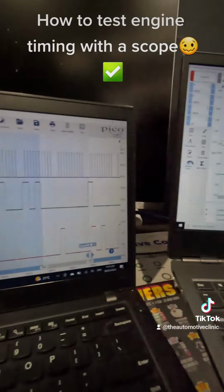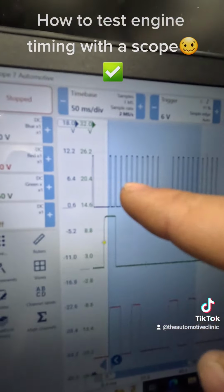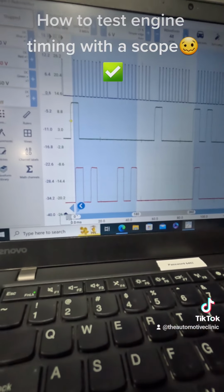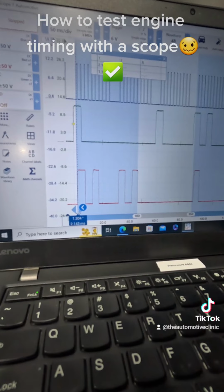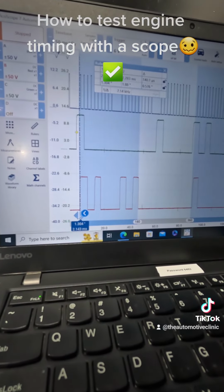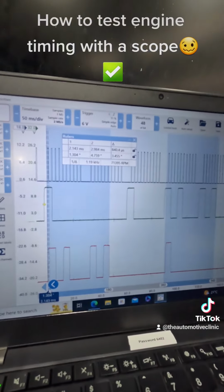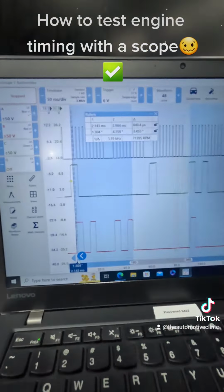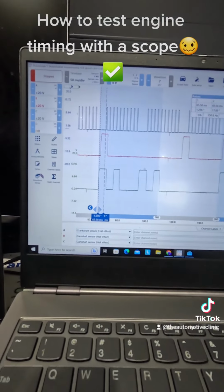All right. If we go over to our customer's vehicle, from here to our crank first trigger is about, I think it's 3 or 4 degrees. Now, what that means is that we obviously have a difference in that particular, there we go, it's about 3 degrees.